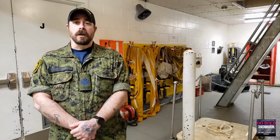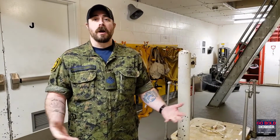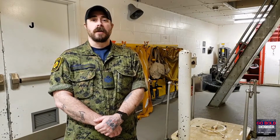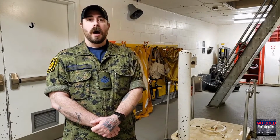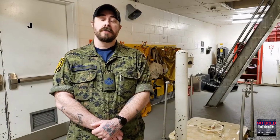Sergeant Cummings here again. We are in the fire section of DCS Galiano. Here at the school we have 15 burn rooms we can use, 2 engine rooms we can burn in on top of the 15 burn rooms, and 2 flood tanks.